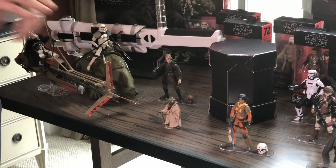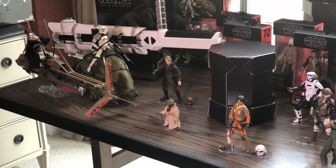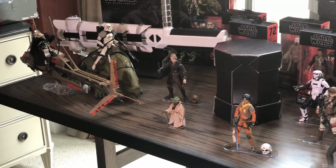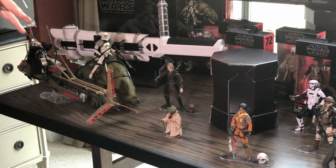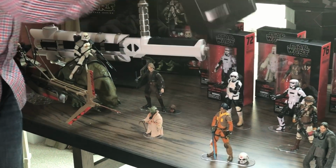Obviously these two were in our main line, $19.99 SRP assortment. But we've also released figures in other ways, through convention exclusives or through different price points, and so we wanted to bring those out as well. Our final one, I won't ask anyone to guess who it is, is going to be our Biker Scout Trooper.